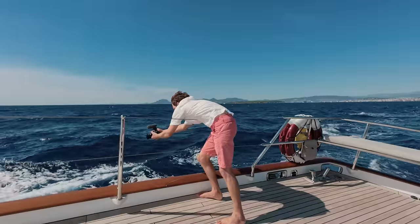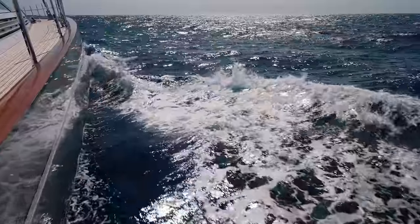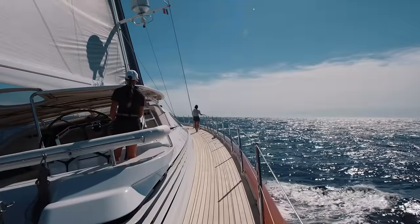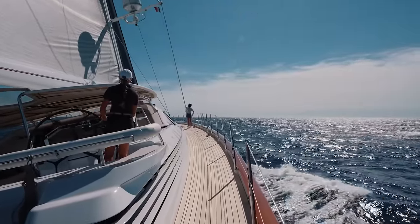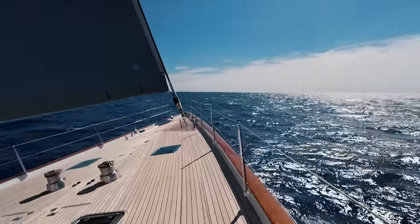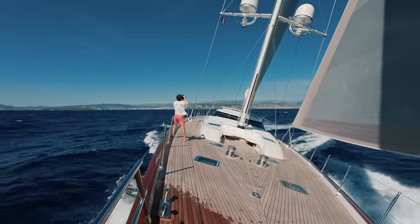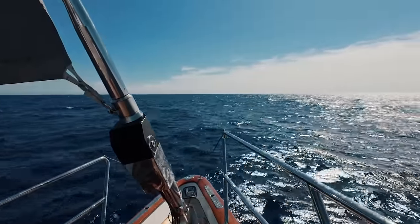Okay, I'm going to get the camera. Oh my gosh, I feel so tiny. Just everything is so big. I feel like a little kid on a big kid's toy. Man, and we are moving. This is not messing around. Just incredible. I don't know why, but I'm thinking about the Titanic right now.